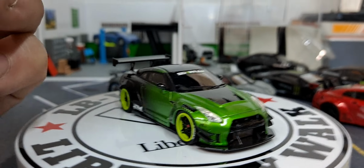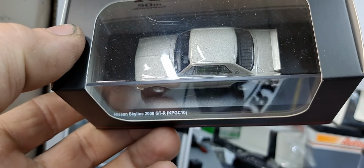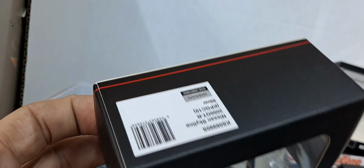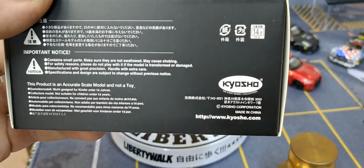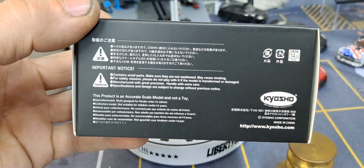And the last one, just because I picked it up a couple months ago and it's been sitting there and I haven't shown it in a video. I got a Nissan Skyline 2000 GTR. This is a 50th anniversary. And this is a Kyosho. Almost like say it's from the beads collection. That's why it's in a box. Want to see any of that? You can pause on it.